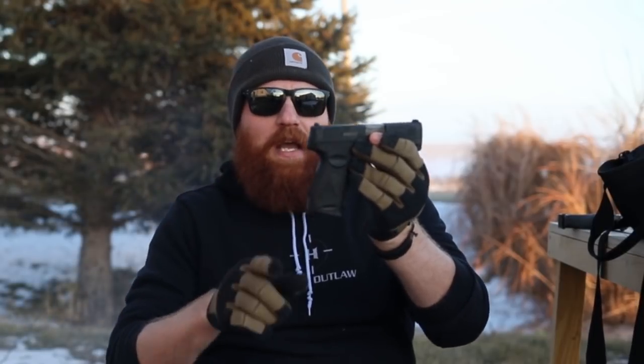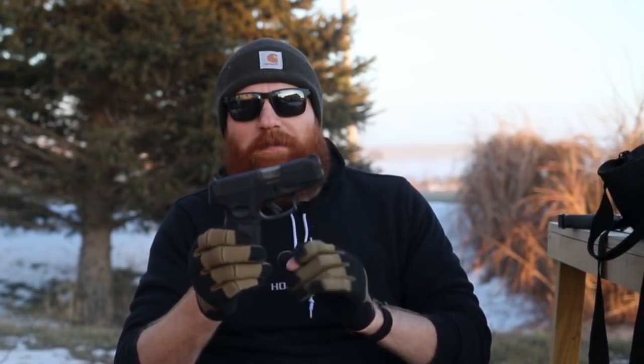You could throw a light on there and throw a G3 magazine in it with 15 or 17 round magazine capacity and have a really good all-around pistol.